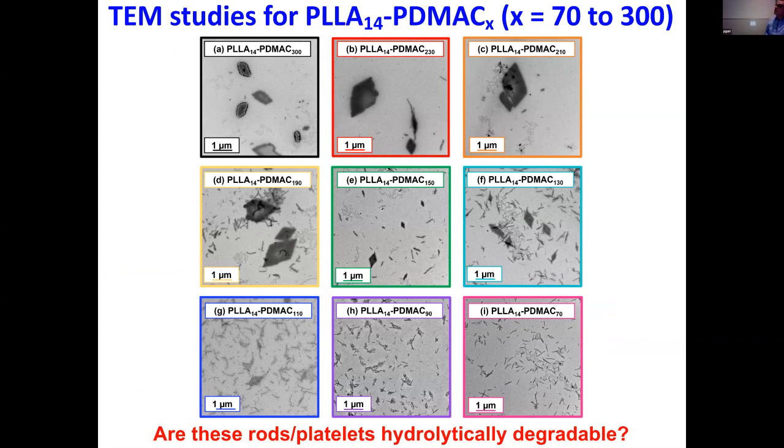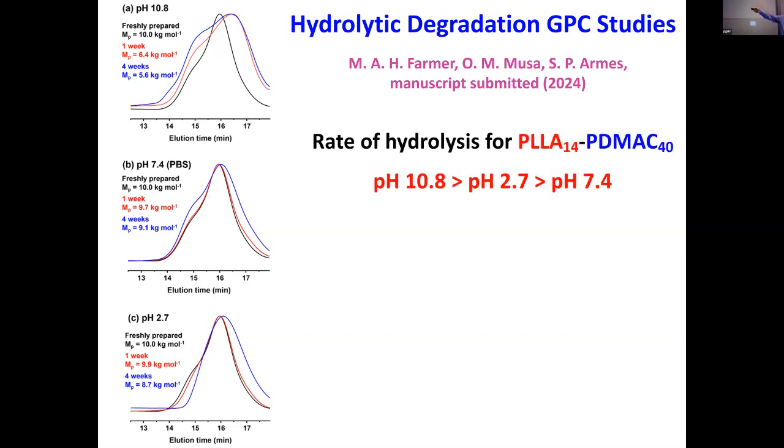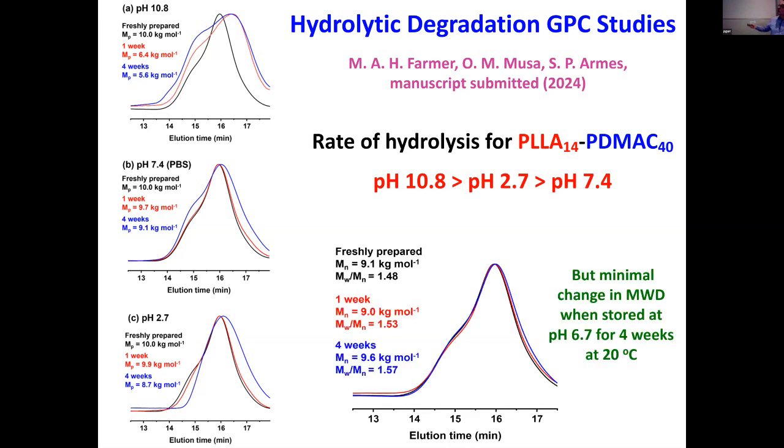Are they degradable? Well, we've done preliminary GPC studies, which are ongoing. In mildly alkaline solution, we can start to see changes within a few weeks. It's similar in acid solution and also at pH 7.4. But again, I want to emphasize that this is kind of what you'd expect. Alkaline hydrolysis is faster than acidic, which is faster than neutral, straight from organic chemistry. But I want to emphasize that these same particles after storage for 4 weeks at 20 degrees show much less change in the molecular weight distribution. I can't say there's no change, but there's much less. So again, there's some evidence that we might be able to have some kind of useful storage life for these kinds of particles.